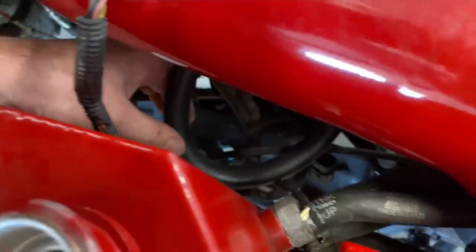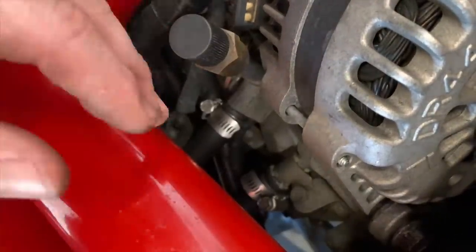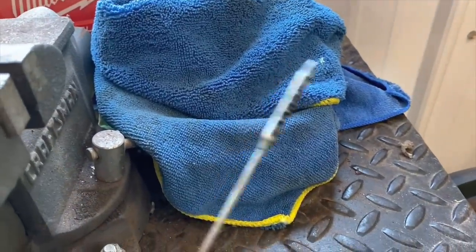This is basically just a little bypass hose. And basically what I did is I just connected it to the return and supply. And that's it, just clamp it off and you're good to go. Just pulled the dipstick, wiped it off, put it back in. We are on the money.